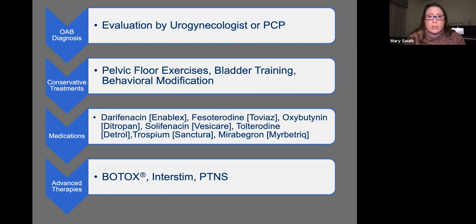This is just a little flow diagram from the start to the finish with the options that we have to treat overactive bladder. First of all, we have to make a diagnosis. So you need to undergo an evaluation by a urogynecologist or urologist or your primary care doctor. If you are not ready yet, or you're early in your struggles with overactive bladder, you may not want to take medications or do any advanced therapies. So we also can offer patients conservative treatments like pelvic floor exercises, bladder training, that means timed voidings, and behavioral modification like avoiding caffeinated beverages.